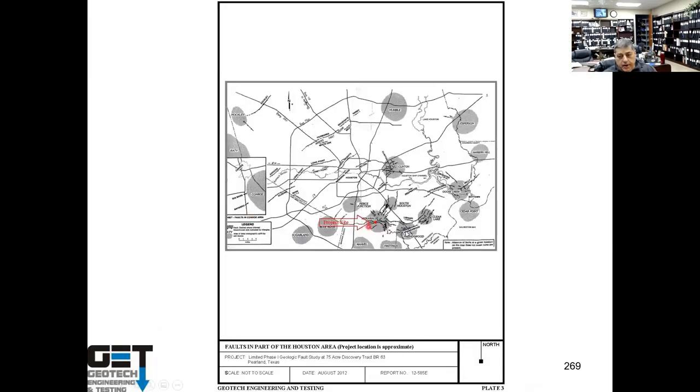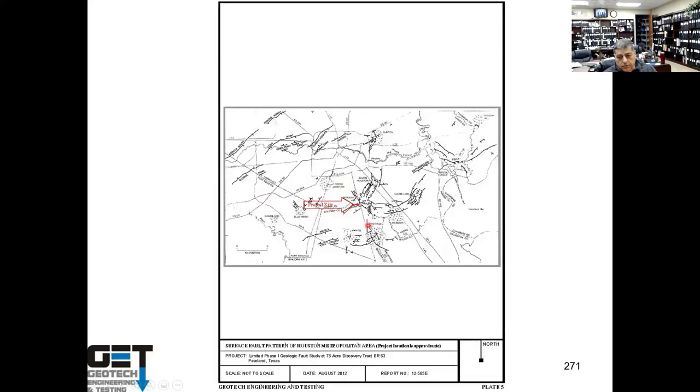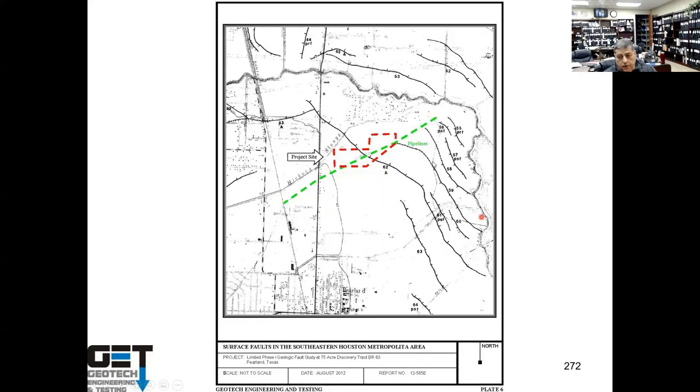Here's a project in Pearland and the McCarty Salt Dome area. These dark areas are salt domes around Houston. There are a bunch of faults near salt domes. Here's the site. You see all these faults? They're all going towards the site. There's a pipeline here, green stuff. This is the property. Here's the fault going through it.